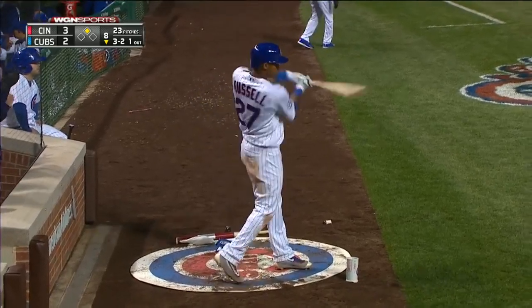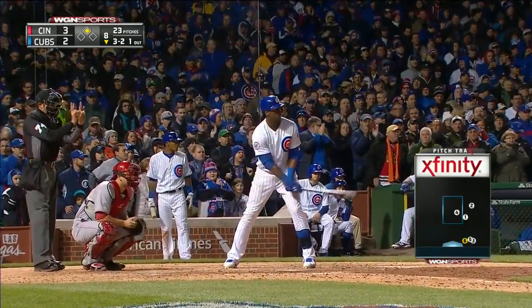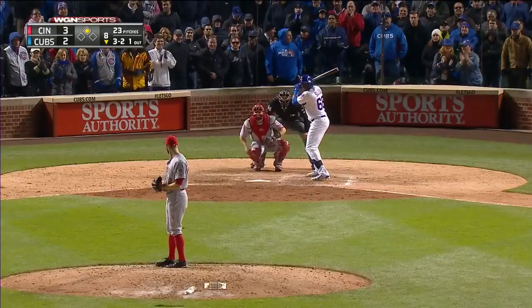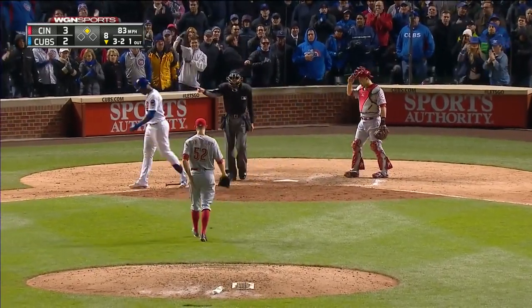And now look at these fans. You think they're into this game opening night? Everyone bundled up, wearing gloves. Everyone standing. The 3-2. Inside it, hit it. Ball 4, and the Reds get a break.